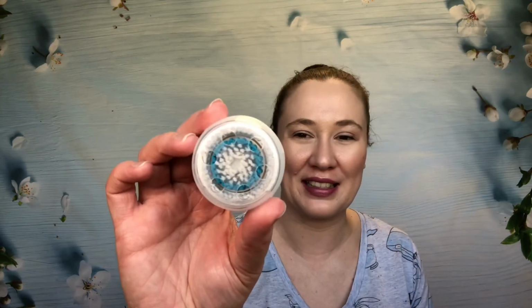Smells super good. I love the scent of it. It's like a slightly citrusy scent, but a very natural scent too. It works really well. It does a good job of taking off one's makeup. Then we have a Clarisonic brush head.